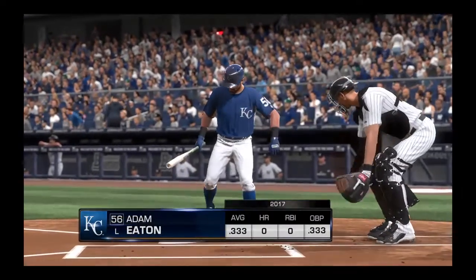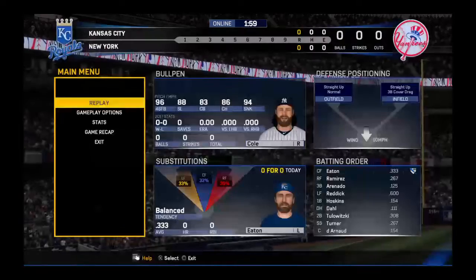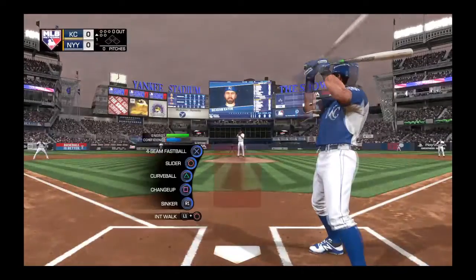In now is Adam Eaton. He'll get us started in this one under the lights tonight for Kansas City, center fielder, number 56.